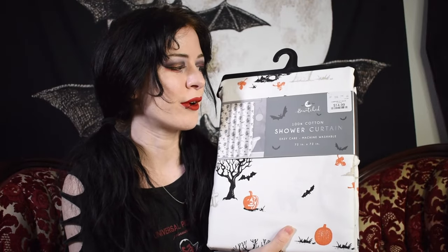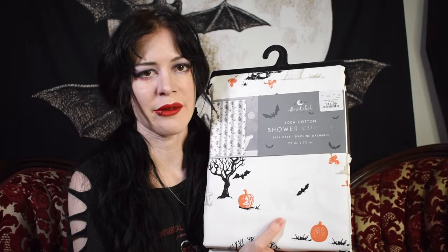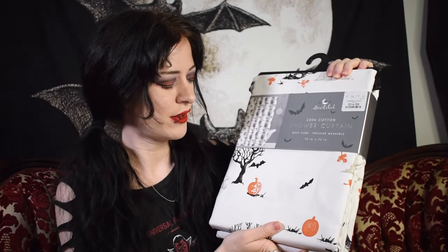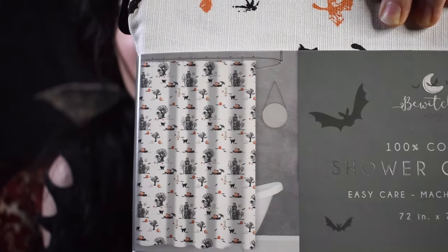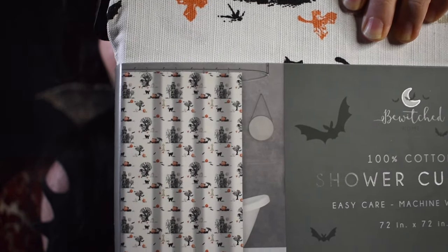Next up, I found some shower curtains. I've never bought Halloween themed shower curtains before, so I'm excited to actually decorate my bathrooms this year for Halloween. I got two, so this one was $14.99, and it features spooky trees, a haunted house that you can't see right now, so I'll kind of zoom up on this picture here for you guys. Pumpkins, jack-o'-lanterns, graveyards, bats, all of the good things you can find during Halloween time.